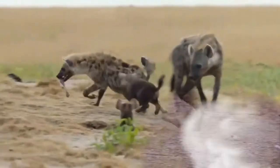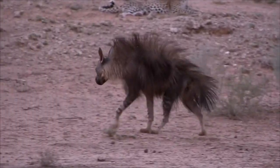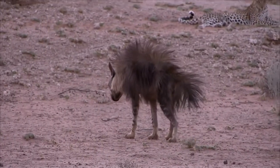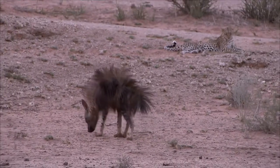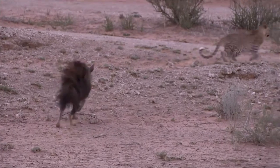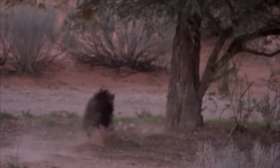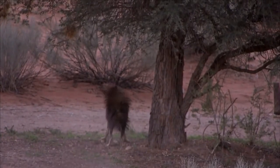2. The brown hyena. These are the second largest hyenas, weighing anywhere between 34 and 72 kilograms. Their main distinguishing factor from other hyenas is their long, black, brownish shaggy hair. The hair on their body is relatively shorter than the hair on their neck that grows to 12 inches.